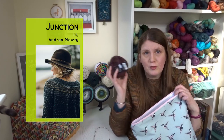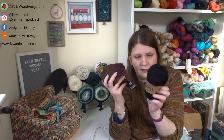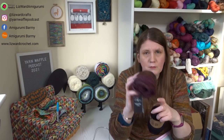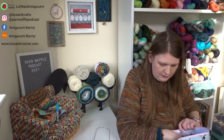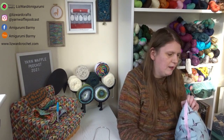This has yarn for my junction sweater, which is a pattern by Andrea Mowry. I'll put the details on the screen. I'm going to be making it in black. This is the Drops Nord, which is an alpaca blend, so it's really soft. And I'm going to be using a Zauber ball for the colourwork and the brioche. I have that pattern that's ready to cast on, but I'm not casting it on until I've got one of the two sweaters that I have on the needles at the moment off. I have also got another sweater that I want to cast on, but again, same rules apply.